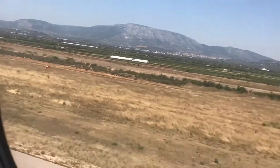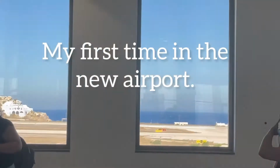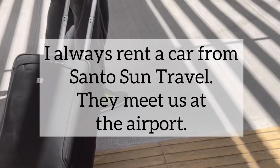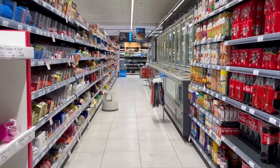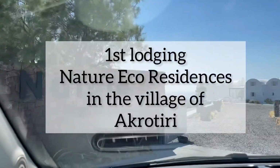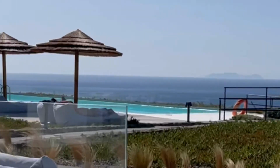I kind of miss the old airport with that dusty conveyor belt, but Santorini's growing. When we get there, we always get our rental car first. Then we go to the grocery store, we get our water, and we stock up on wine, and then we head straight to our hotel. It's a perfect way to start off the trip.